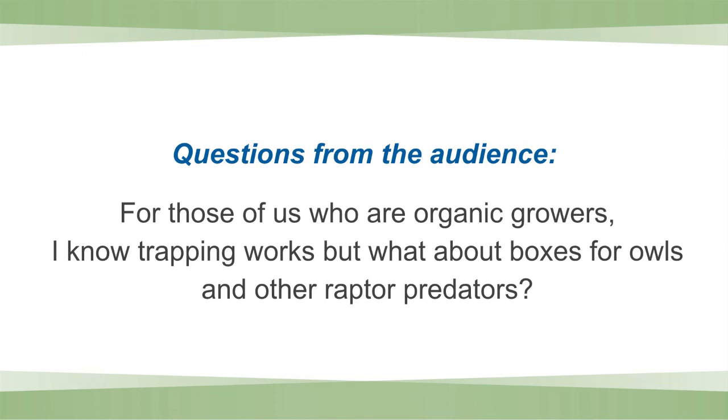Sometimes people try to focus a little bit more on hawks and maybe using raptor perches for ground squirrel control. That said, I have not seen anything to suggest that raptor perches substantially reduce ground squirrel populations in any way, shape, or form. It doesn't hurt, but there's really no data to suggest that it's overly effective.